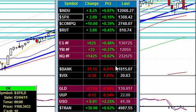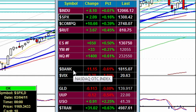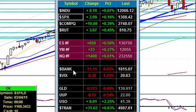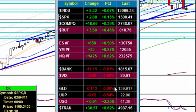The markets are only as strong as the financials, and the bank index that we watch is the largest bank index out there. It's on the Nasdaq. 480 some, I believe, is the latest number of banks that this represents. That's no good. Gold slightly down.